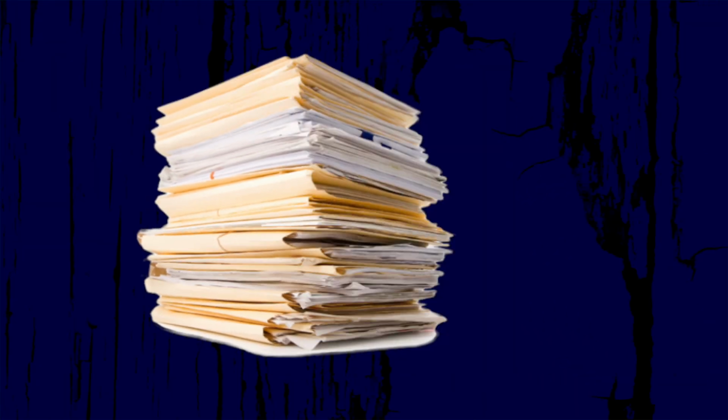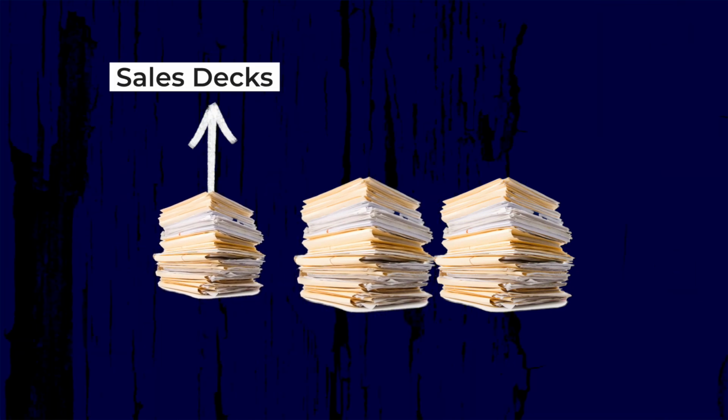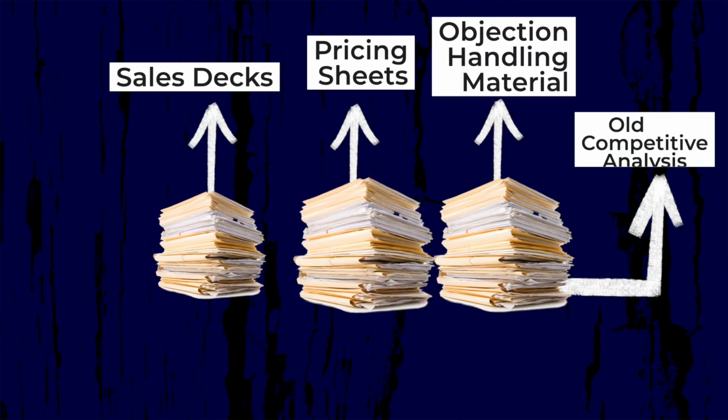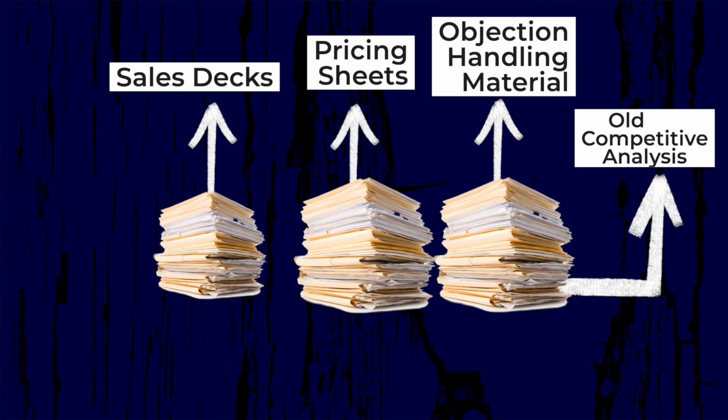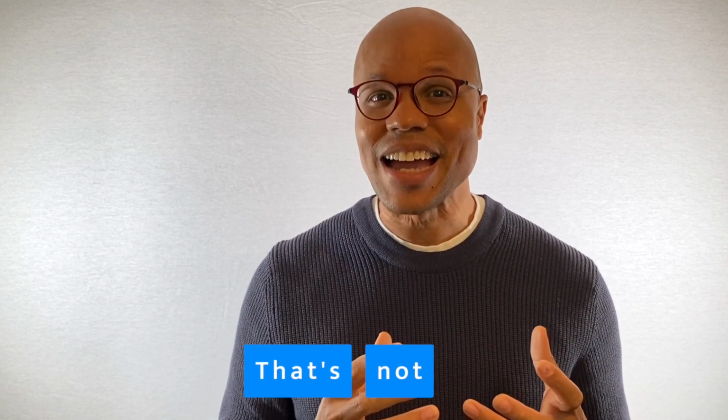All right, let's start with number 7. If you've got a Google Drive, if you've got a wiki, if you've got a place that has folders upon folders upon folders that are stuffed with things from sales decks to pricing sheets to objection handling material to that old competitive analysis that you used a long time ago at the SKO sometime in 2018, you may have a problem. Because here's the deal, your salespeople are accessing that drive on a regular basis. And if they're accessing the wrong information, that's not good.